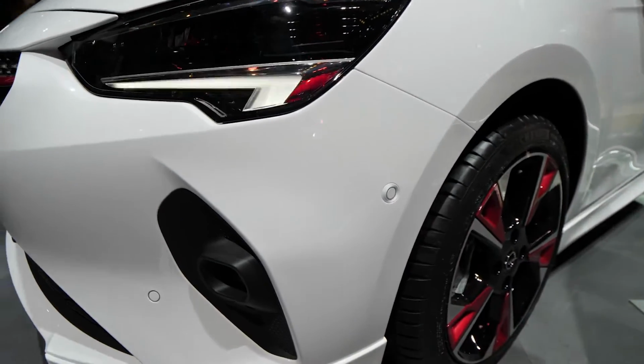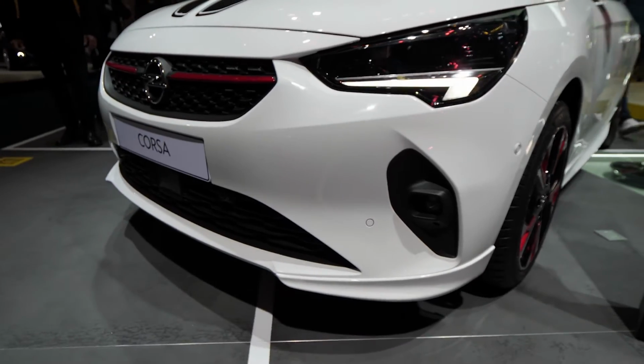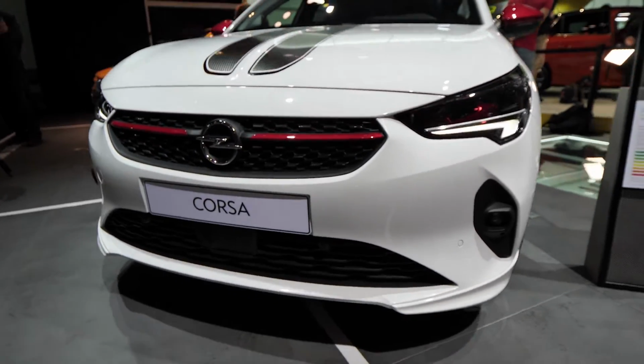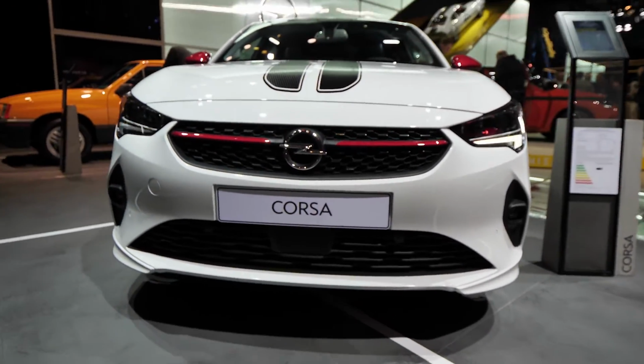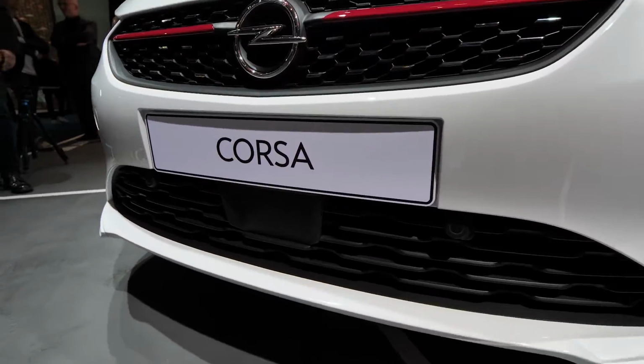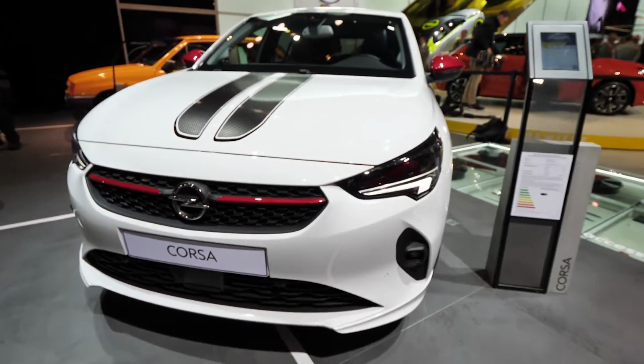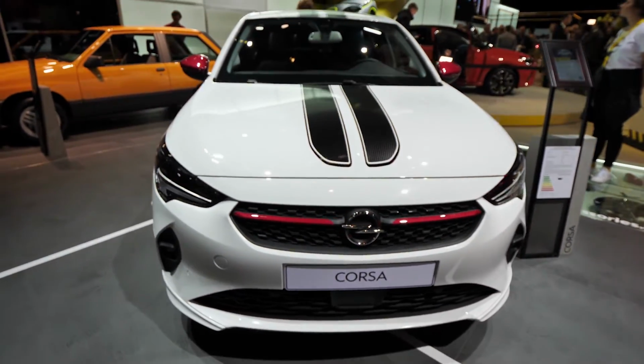In the front as well, 6 parking sensors. This really impressed me for a small car. We have full LED light. Also down there, the front radar. You can see the radar for adaptive cruise control, emergency brake. Right here, also the sensors on the grille there. The front bumper down there, sporty look.